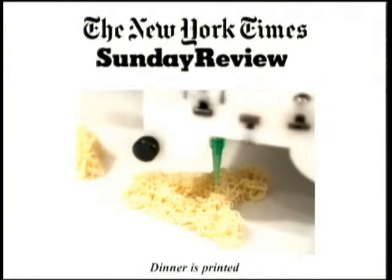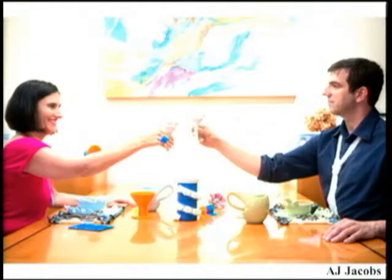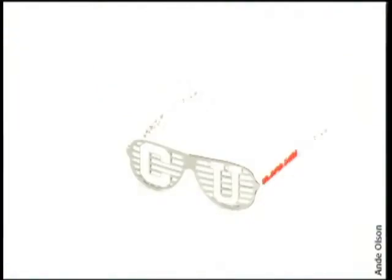An investor contacted this team to mass produce this teacup. In the Sunday Review Dinner's printed thing, the teacup, I don't think many people know this, but here's the teacup actually being used for something. So it's a real thing. This is another example. Another team designed these kind of glasses at Cornell University. It's cool. It's nice. It works.